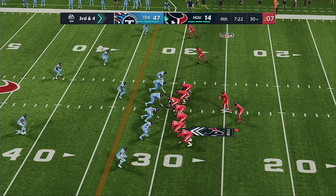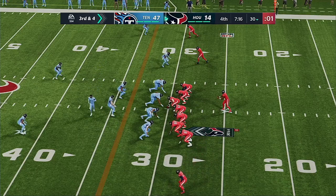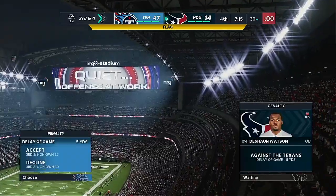The Texans on third down. They've only converted once in four tries. This is third and four. Let's go one more. Boy, and now they can't even get a play off.